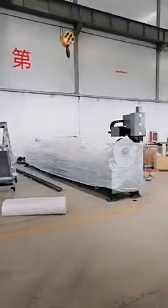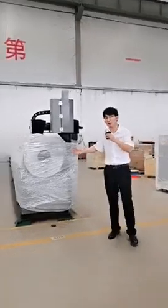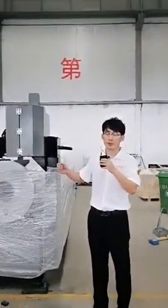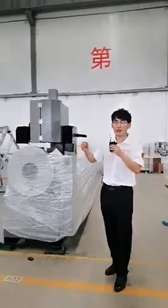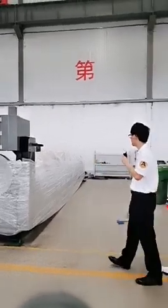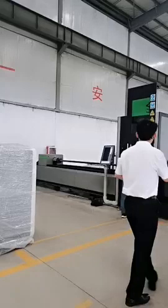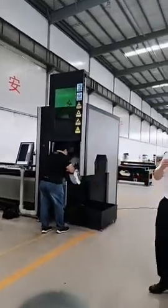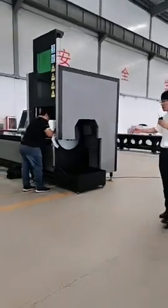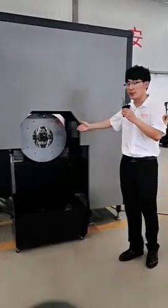This one is only for cutting the tubes, and this one can cut the square tubes and also the round tubes, and also some other T type tubes or U tubes or V type tubes. And also from here, you can see our engineers are testing this machine right now. From here, you can see this is the automatic chuck.